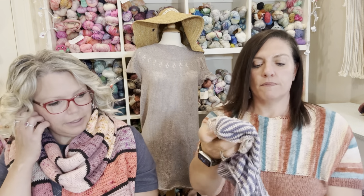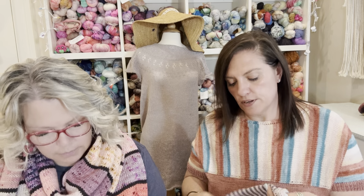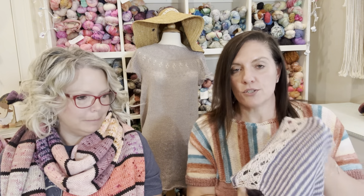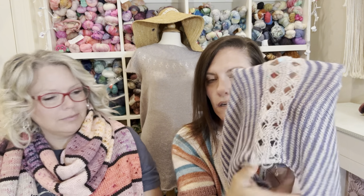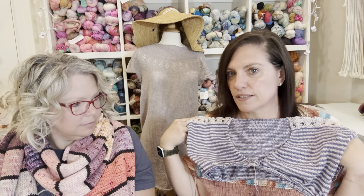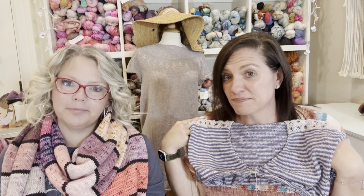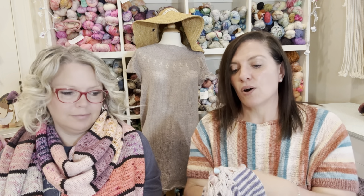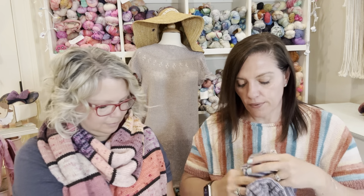Oh, that's so pretty. But so it's fingering weight? It is fingering weight. You're very ambitious. It's just round and round though. So these are the shoulders, and this is the design on the shoulder on either side. It's really pretty. And then it'll just be a V-neck, just a fun throw-on. Again, it's all just in the round. So this is the one I'm working on right now when I'm just going to take it anywhere.